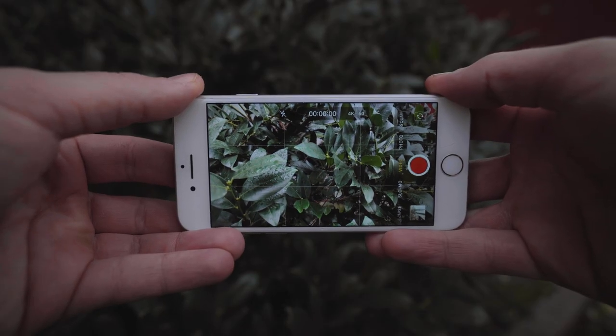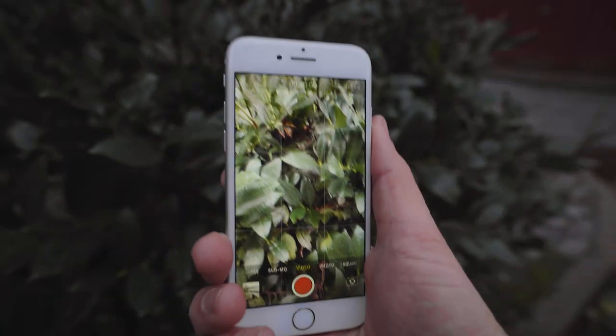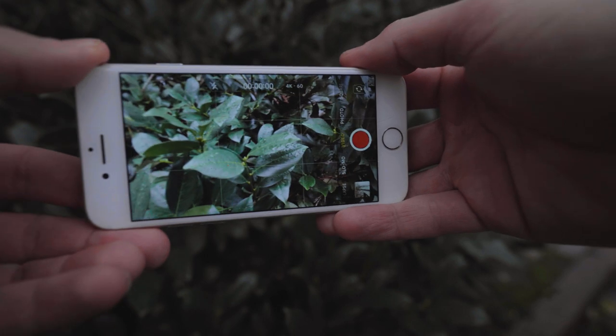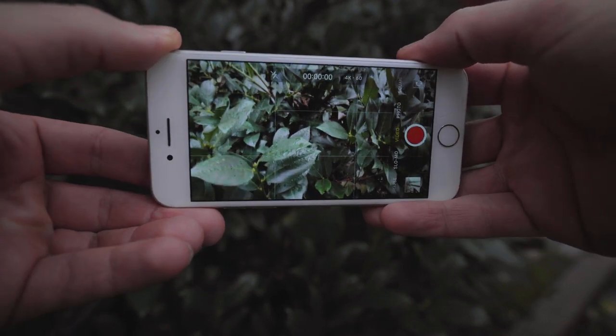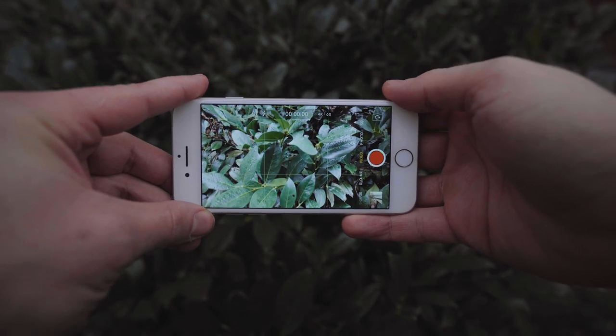The second thing you want to think about is that you want to be shooting in a horizontal way. You don't want to hold your phone like normal, like this. You want to hold it like this, so you can get that nice 16:9 aspect ratio that you use for basically all videos.